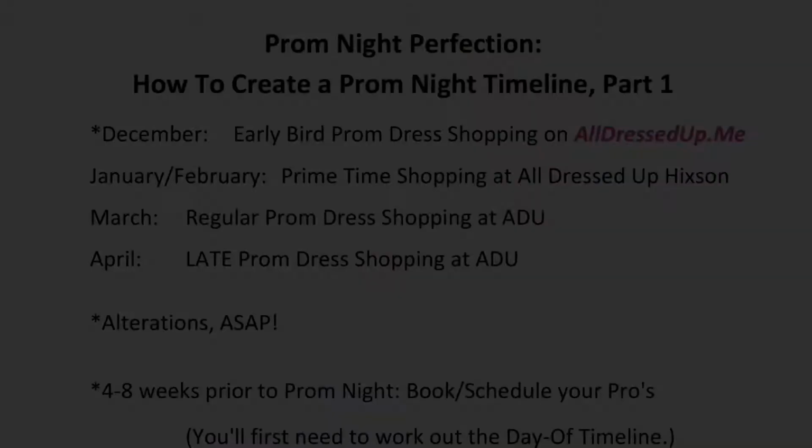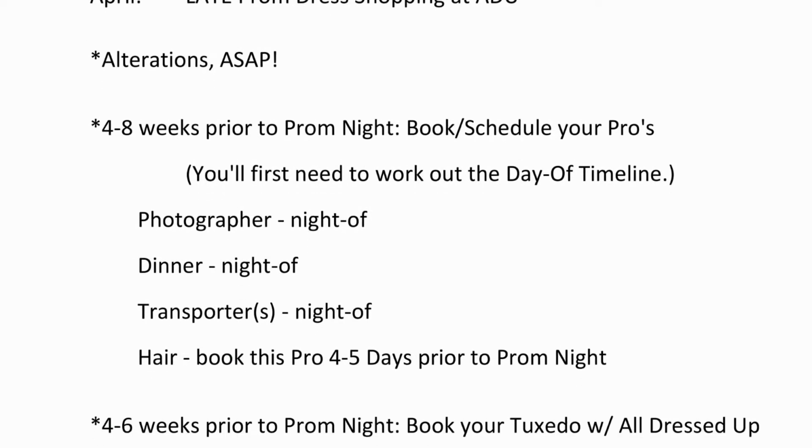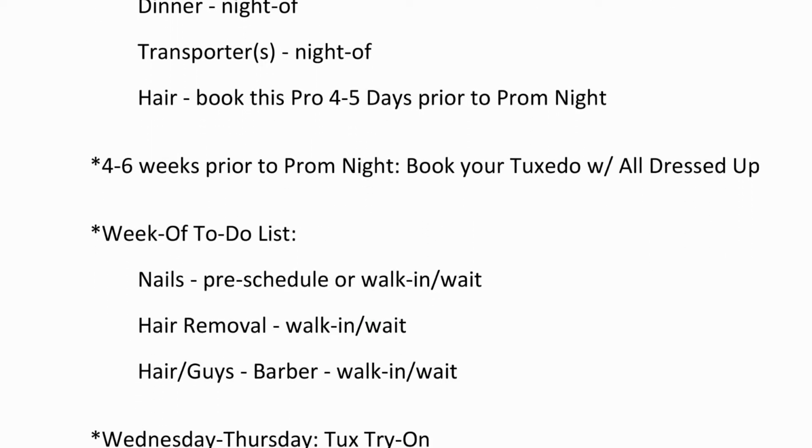So now that we have our dress and its alterations, we need to start scheduling. No need to scribble everything down. I've uploaded this sample timeline to our website and it's available for download. Just check out the corresponding blog that goes with this video.